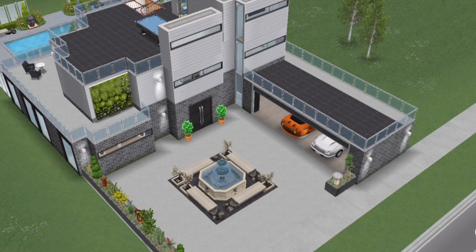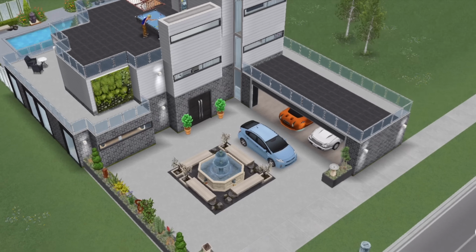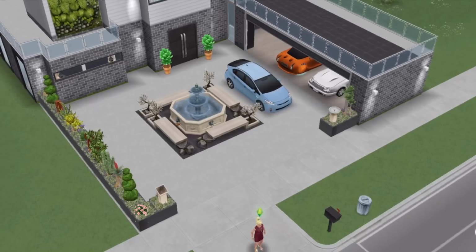I have moved in Simon Alexander from Teeny Issues, who's a DJ, his father Simon Senior Alexander, a doctor at Simtown Hospital in my town, and the wife Jessica, who was pregnant in the first episode. She was at the wedding for Ken and Sheena Bray. So this is their new family home because of the new child who has arrived into their lives, and this is a very grand estate for them.